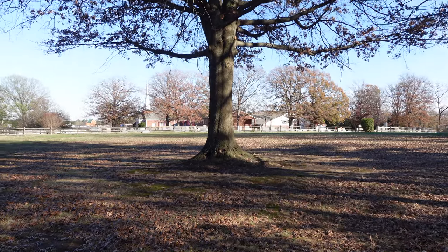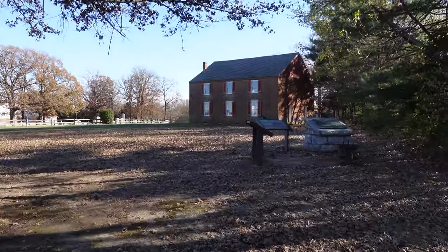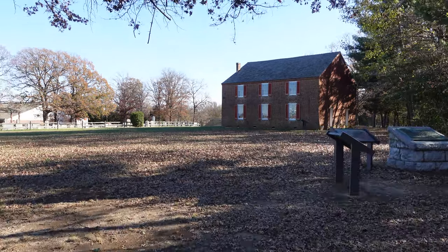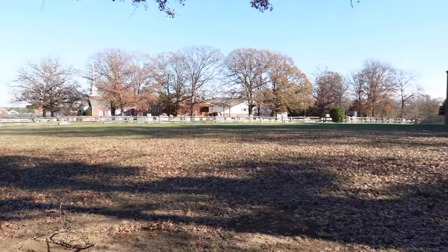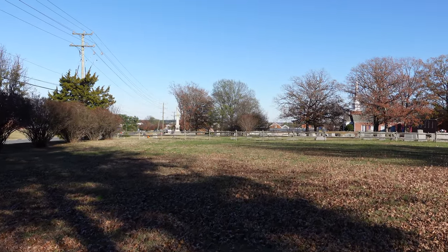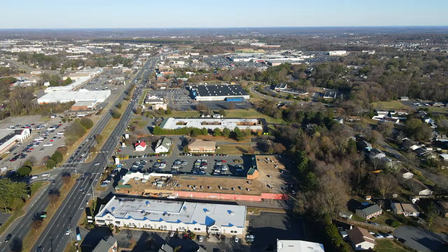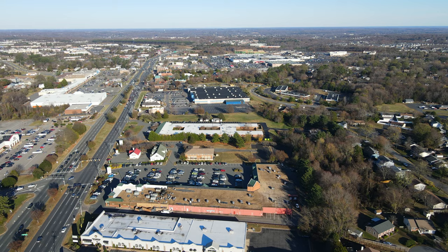Yeah, that's kind of it. It's about 3 acres that were preserved here by the Park Service, purchased back in the 60s. And unfortunately, they couldn't preserve any more of the land because Interstate 95 was put in during the 60s and this whole area just blew up. So that's where all this commercial development came in. And the land was just too expensive.